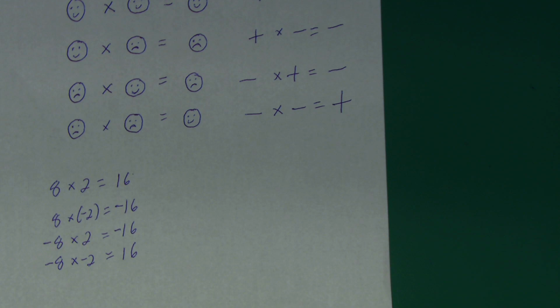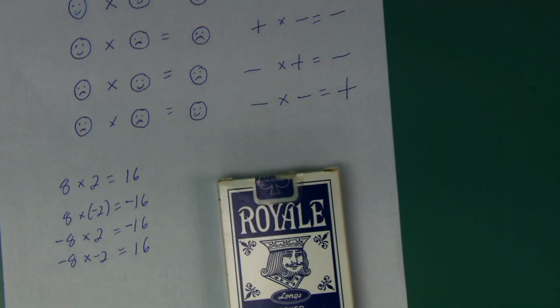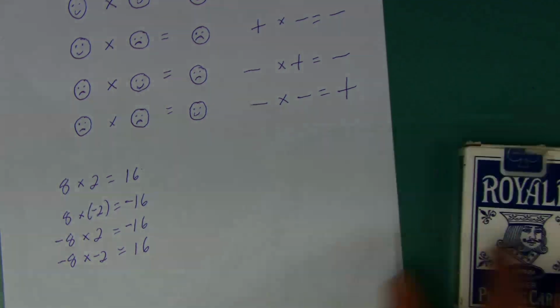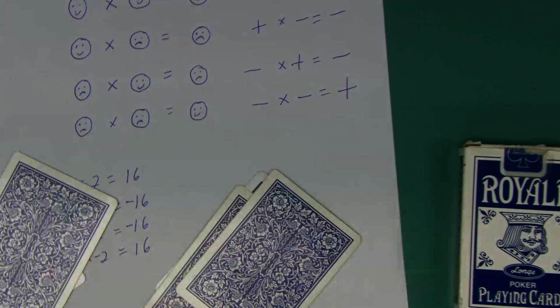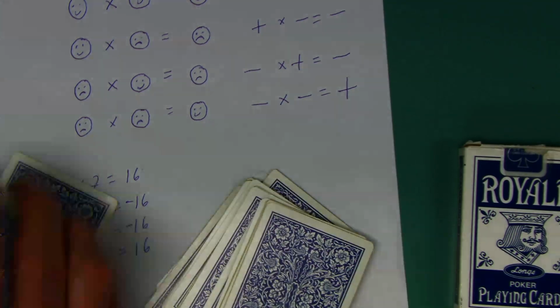So let me get my cards out. Whoa, did you guys see that? All of a sudden cards appeared. That was like magic. All right, so now I got some cards. And remember, you just deal them out. You know, one for you, one for me, one for you, one for me, right? And until you get half of them with you and half of them with your opponent you're going to play against.